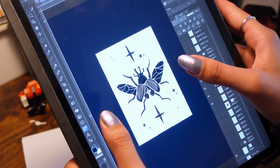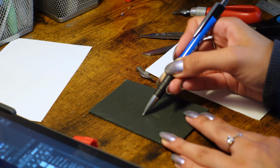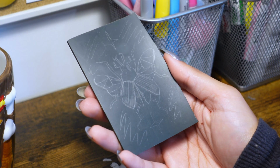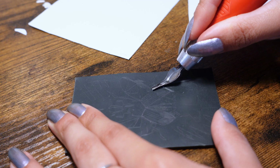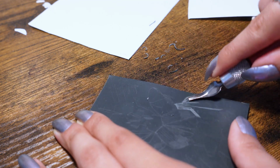I really wanted to do a bug theme for some reason, so I've done this beetle design. I'm drawing it straight onto the rubber just so I know where to cut out. It's a little bit hard to see, but you can just see it lightly there in the light. So you have to really make sure you don't make any mistakes, because if any mistakes are made, you just can't undo it.